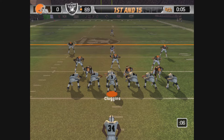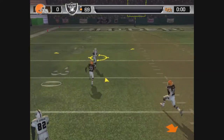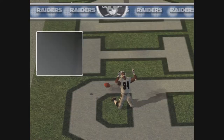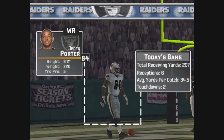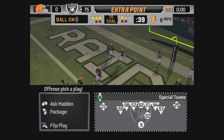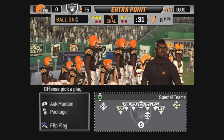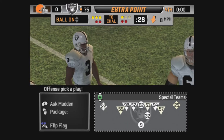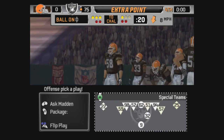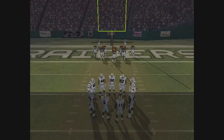Moss is lined up on the right. Receives the handoff. Setting up play action. Looking for the long completion down the left side. The 20, the 10. Here's an opening. You better kick it here.